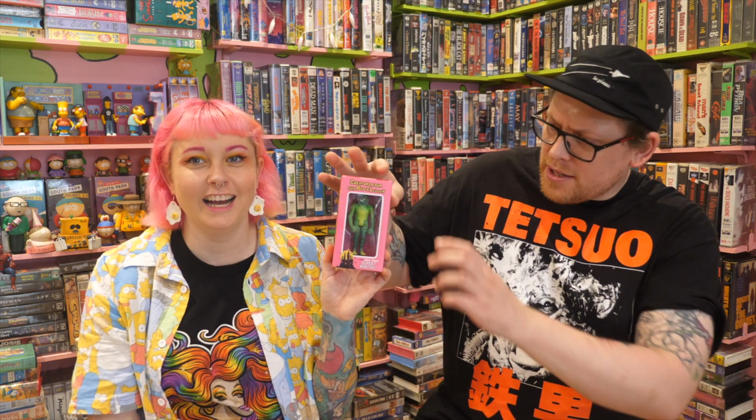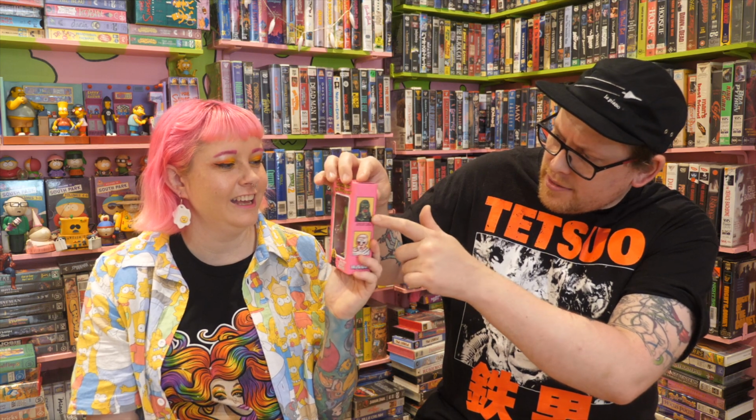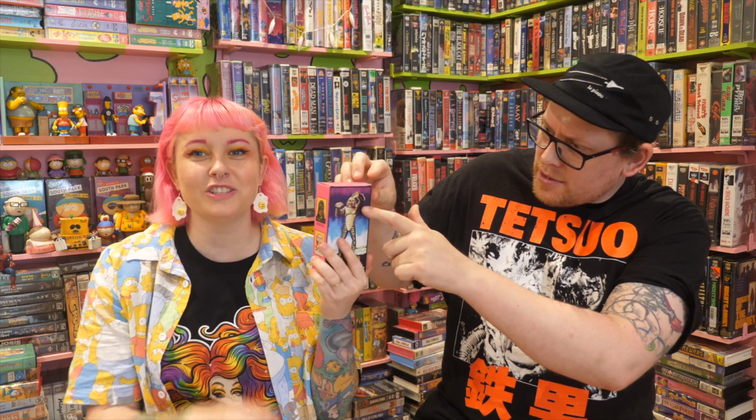So these are normally just ReAction figures, which generally come on card. But they're releasing these nice little boxes with the great art on the side. Look how serious he looks there. Even on the back, he looks so cool. So, yeah, I couldn't deny buying him.